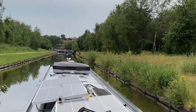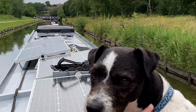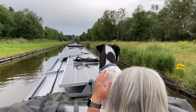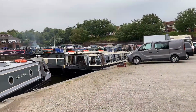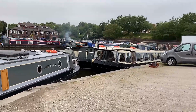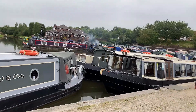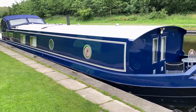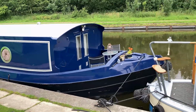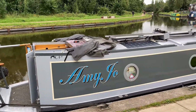Ahead in the distance, Bridgewater Marina. This is where we're going to stop for diesel if we can get in, and of course Smudge in his usual spot. Pulled up on the fueling arm, and to say it's a snug fit is an understatement. The bow is sitting between two wide beam what looks like holiday boats or trip boats, and the stern under the bow of a wide beam that's moored at the end of the jetty. If we'd have been a 70-foot boat we wouldn't have got in, so 67 foot just goes in, and it started raining. Well, the joys of cruising.